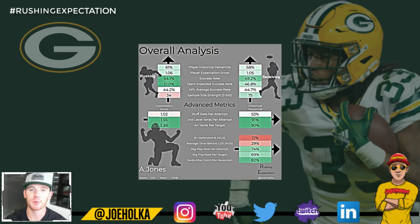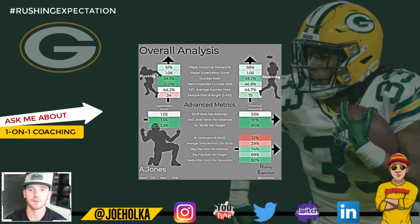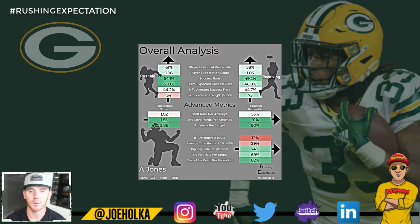rookie. 91st percentile second level yards per attempt, 90th air yards per target. Solid scores in big play rate on the ground and through the air, but he also made things happen after the catch with an 82nd percentile score. The one knock is that he rarely saw A-plus defenders in the box, but does anyone actually see that changing in an Aaron Rodgers-led offense? I certainly don't. It's kind of a non-issue for me. Don't expect to see a drop-off in efficiency in 2019.